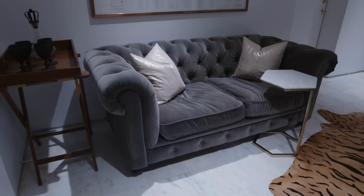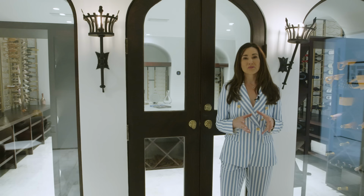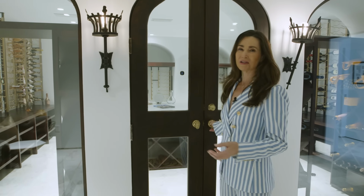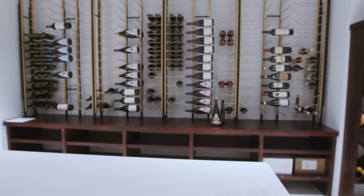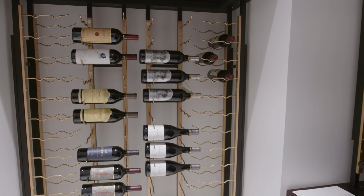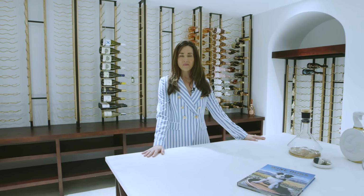I added some sofas down here, some tables so we can actually sit here. And it's really cold down here, so it feels really good during the summer. So come on in, I'm gonna show you the wine cellar. So here is our wine cellar, and this has been such a fun space, especially since we've kind of updated it. We updated the system, the racking, this countertop.